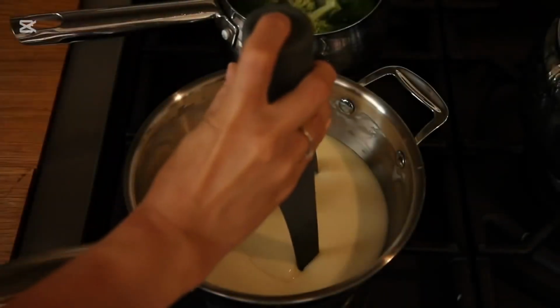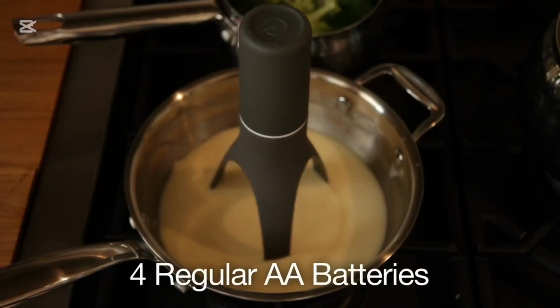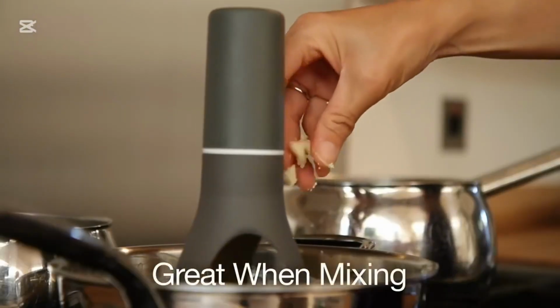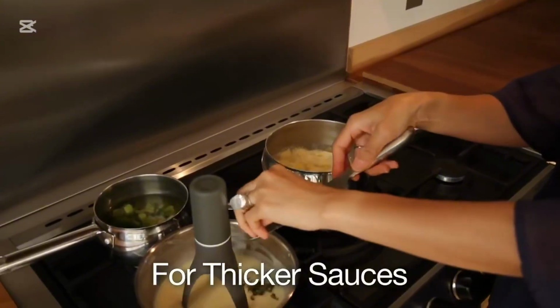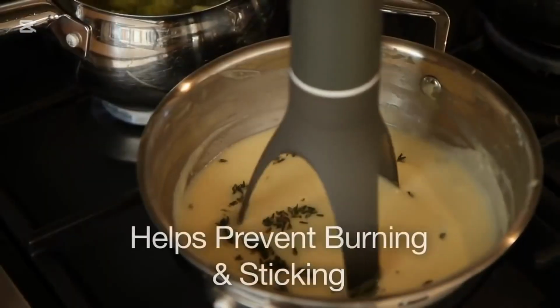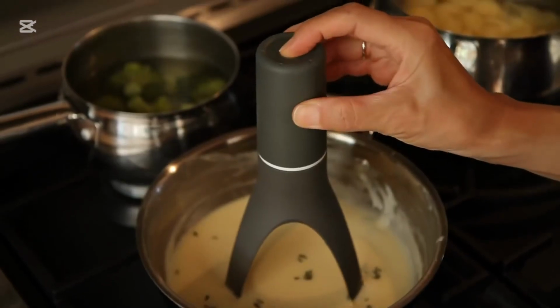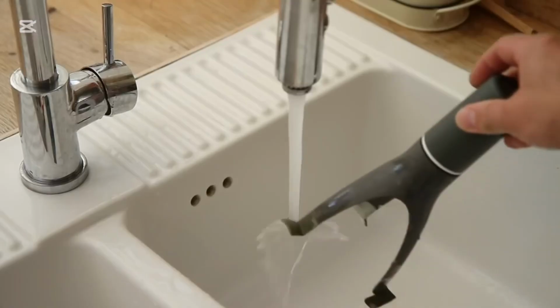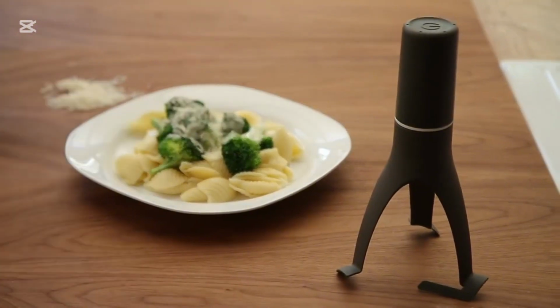This automatic stirrer is a unique automatic pan stirrer designed to save time and effort in the kitchen. With its built-in LED speed indicator, you can easily adjust the stirring speed for perfect consistency. Its hands-free operation allows you to multitask while cooking, ensuring even mixing and preventing burning. Ideal for sauces, soups, and more, this smart stirrer takes the hassle out of stirring.